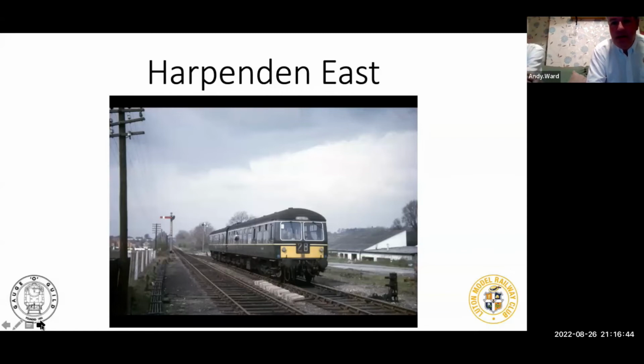Very, very widely used trains, mostly on the eastern region, I believe, Nigel. Yeah, worse than Midland ones, but mostly east. Yeah, mostly eastern. So next picture, please, Jackie.